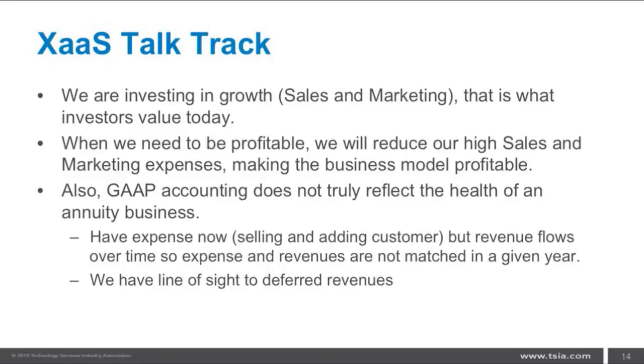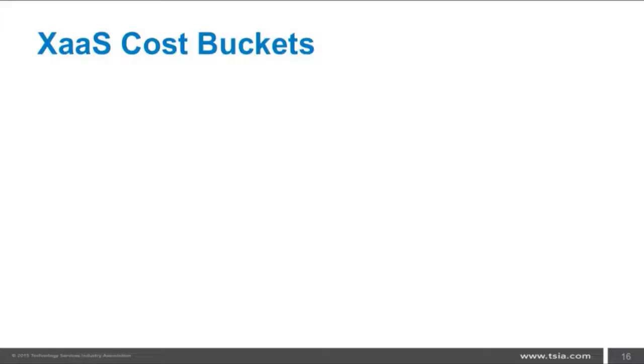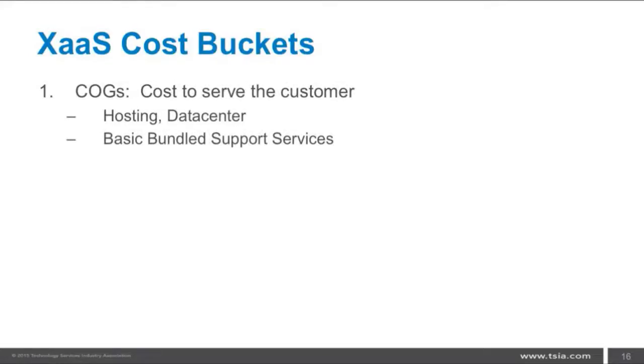So let's talk a little bit more about where we spend our money, right? Why is this business model not profitable? Well, there are 4 buckets of how you all spend your money that's important for customer success organizations to understand. The first one is COGS, right? So that's the direct cost of the platform plus typically support. That's cost of goods.